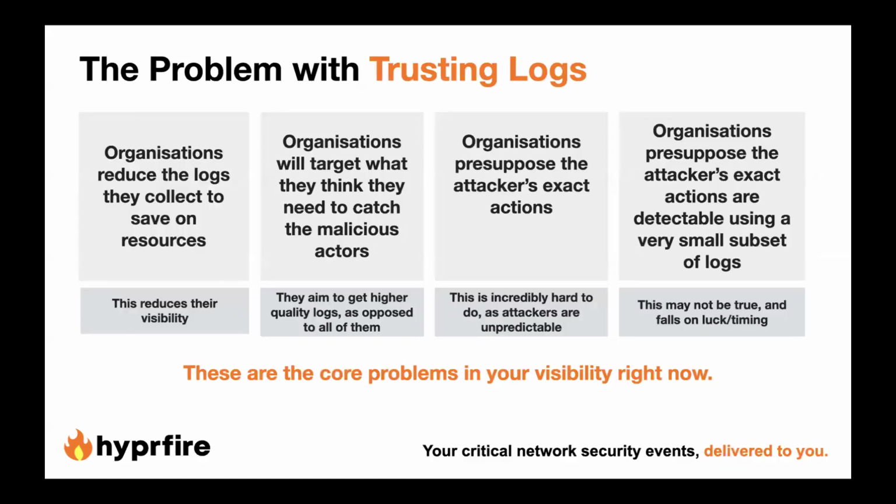So in a nutshell, organizations reduce the logs they collect to save on resources. This presupposes attack behavior. An organization will select which logs they think identify what the attackers are doing, which means they're presupposing the attacker's exact actions. And if the attacker doesn't do those actions because they know it triggers the EDR, they won't be seen, because you're not looking for the logs that capture the actions they actually take. So if you're using EDRs or XDRs the way most people do, tuning out a whole bunch of logs and focusing on very specific things, you're probably missing a lot without realizing it, simply because you're not collecting that data and not analyzing it from the perspective of, I want to know everything that's going on inside my organization, because I don't know what my users are actually doing, and I don't know if they're doing what they're supposed to be doing.